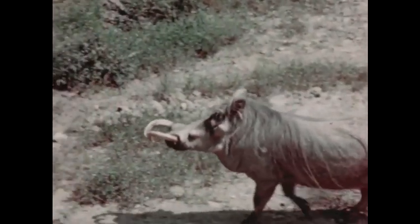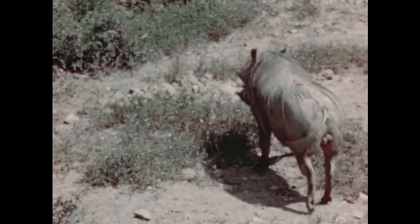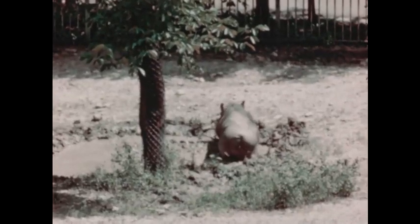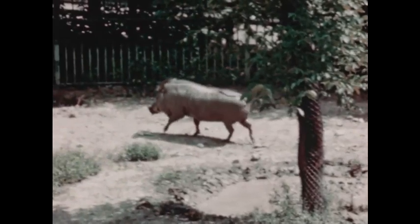It uses its enormous tusks both for defense and in digging its food from the ground, for it feeds mostly on the roots of plants. This animal lives on the plains of Africa, resting by day and coming out to feed at dusk.